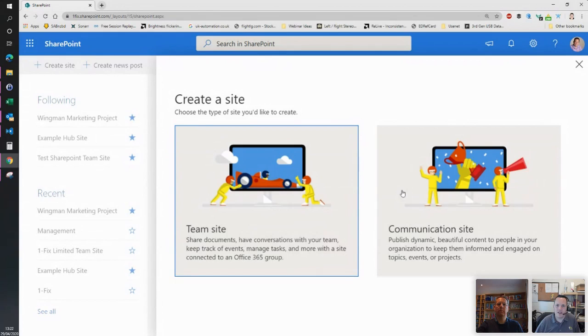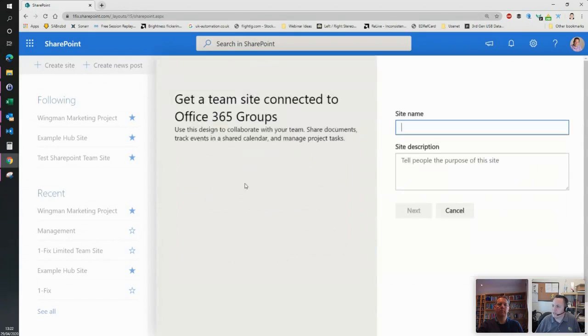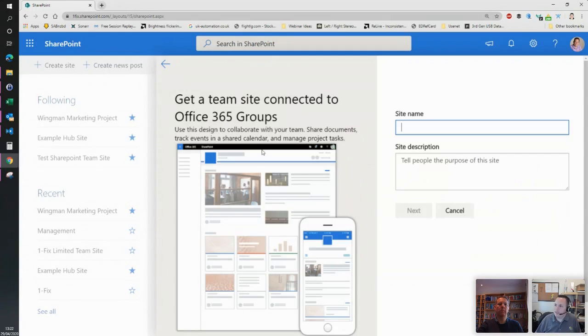So if you want to create that kind of, I guess, intranet page, John, would that be what you'd say with a communication site? Yes, exactly. You can use it to build up an intranet with whatever you like on it. So we're going to start. I think we'll just put together a team site because that's going to give you the same example that I've got on screen. So what it will do here is it will ask us to give the site a name.